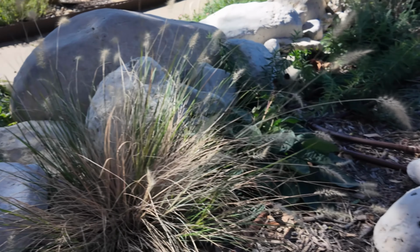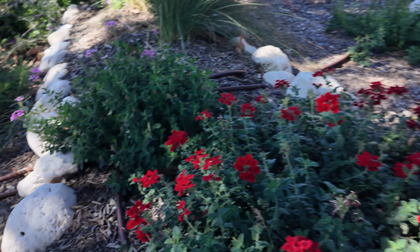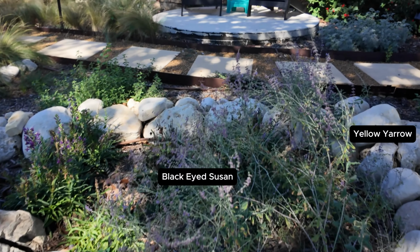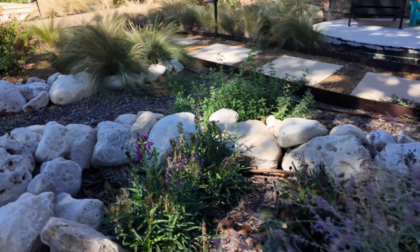This next flower bed I'm going to show you is a mix. You're not going to see all of it flowering right now. The first you'll see is dwarf Russian sage. There's also some black-eyed Susan and yarrow mixed in there. I had to deadhead those just because they're past their flowering season.